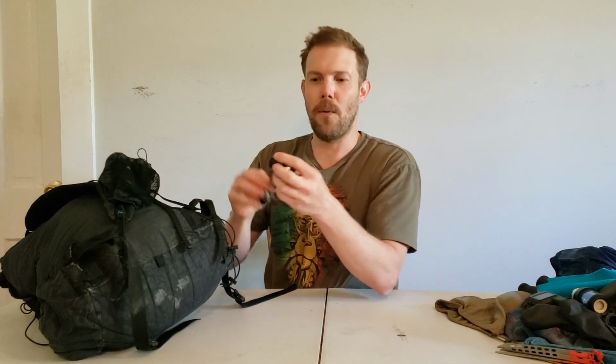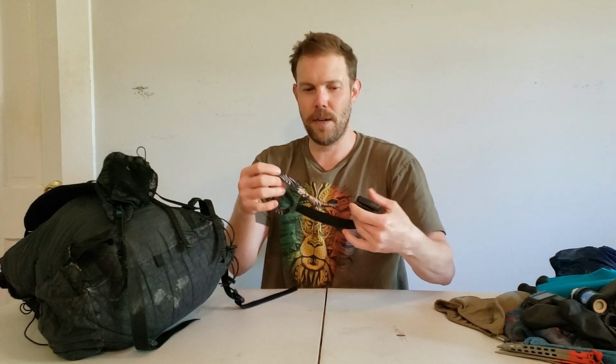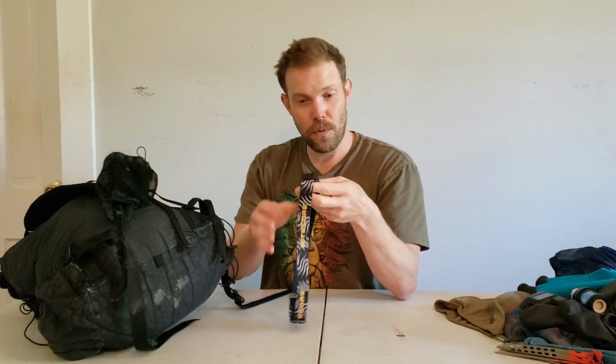Finally hopped on the bandwagon and I'm trying one of these Nitecore headlamps. They're getting pretty popular out there with folks. Lighter weight than the Black Diamond I was using before, the Black Diamond Ion, I think. This is like less than 3 ounces and as bright or brighter than the old light I was using. Also, it's rechargeable via USB, so I don't have to bring extra batteries for it. So looking forward to that upgrade.